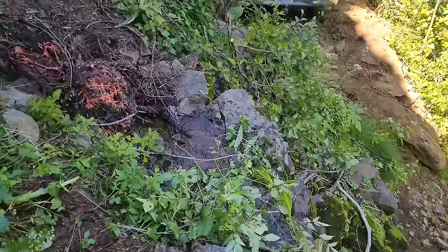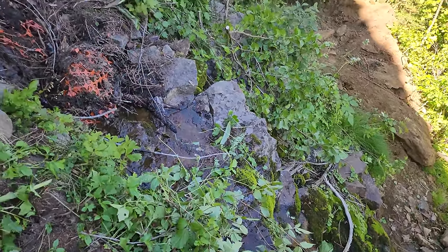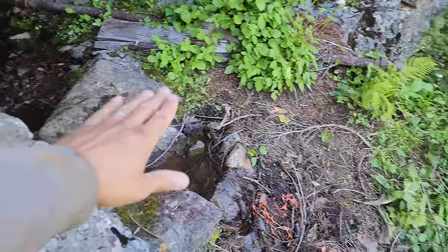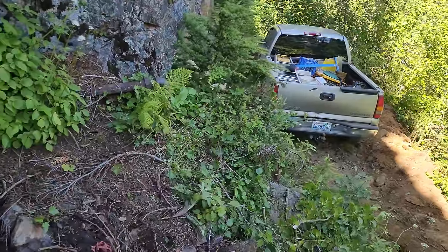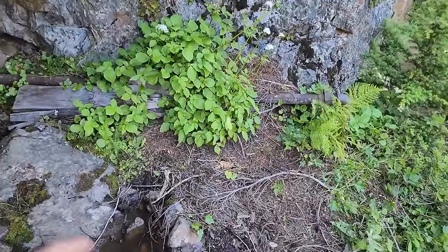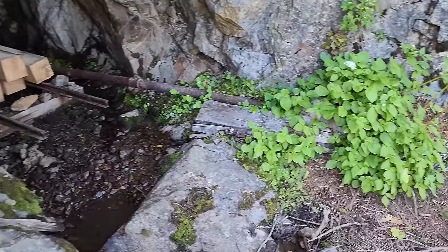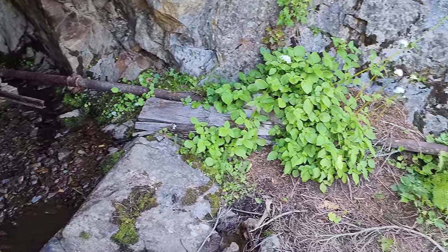And I think what I'm going to do is run some uprights, lag them into this rock here, and bring the deck out this way and attach them to those uprights. And that way we can access the truck from over that way. I got to get this mucked out a little bit, and I got to cut up this steel pipe and get that out of there, so I can wedge some wood across there and have something to tie our lagging to.